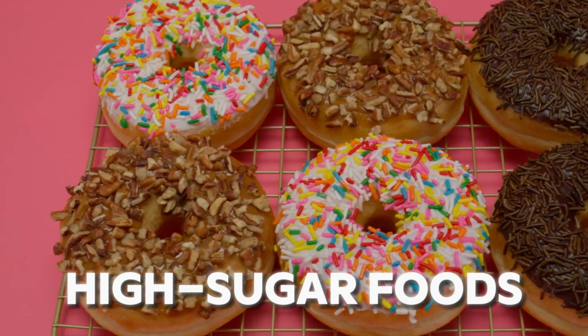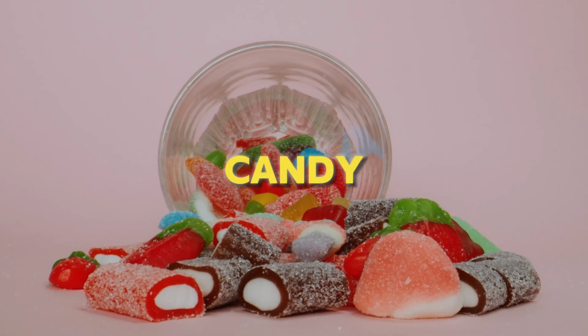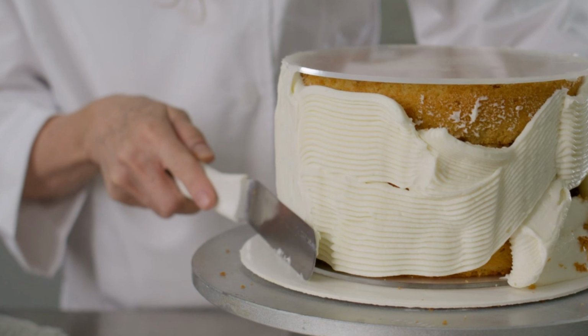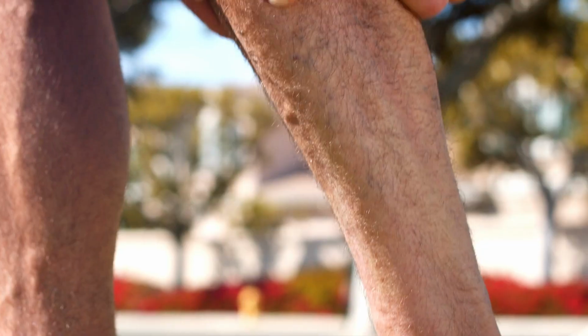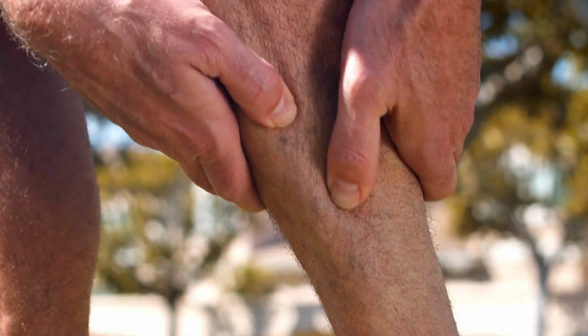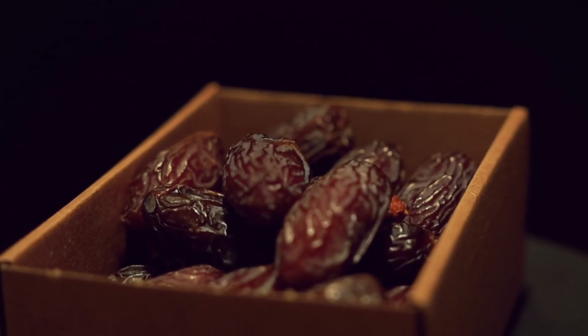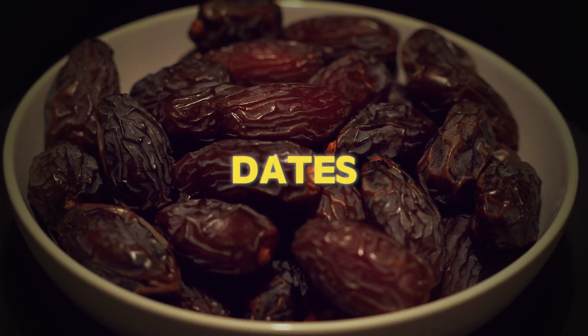High sugar foods. Excessive sugar consumption leads to a cascade of inflammatory responses in the body. Candy, cakes, and sodas are packed with added sugars, which can increase joint discomfort. High sugar intake also accelerates the formation of AGEs, advanced glycation end products, which further damage joint tissues. Tip: cut back on sugary treats and replace them with naturally sweet alternatives like fruit, dark chocolate, or dates.